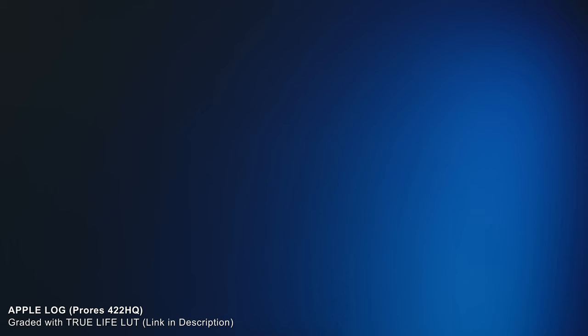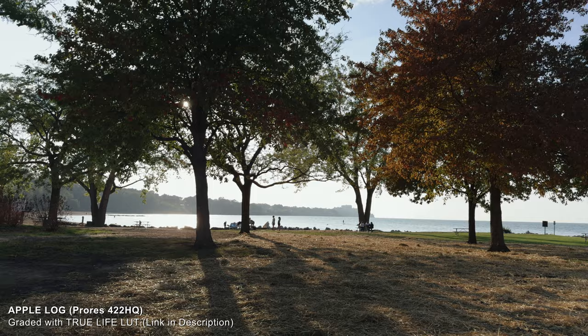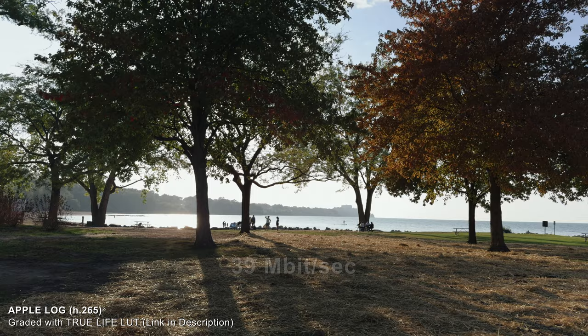During my color banding test, ProRes was sitting at approximately 546 megabits per second, while H.265 sat at 2.5 megabits per second. When filming something extremely detailed, like trees with a bunch of leaves on it slightly blowing in the wind, the ProRes 422 HQ came in at 681 megabits per second, while H.265 came in at 39 megabits per second.